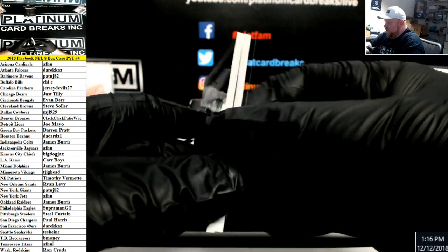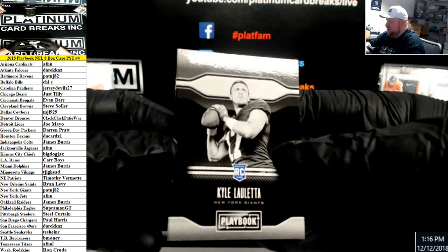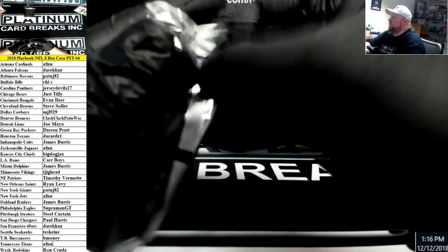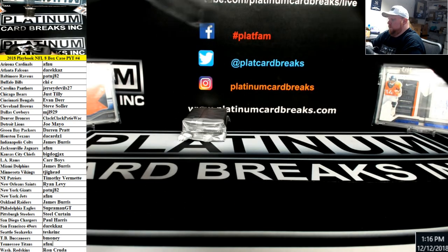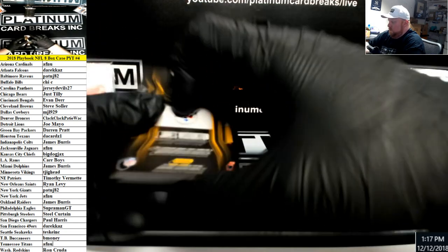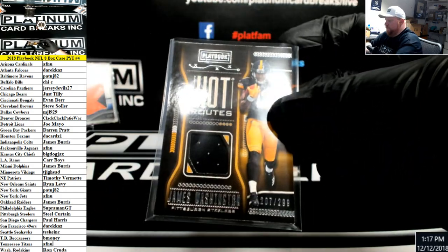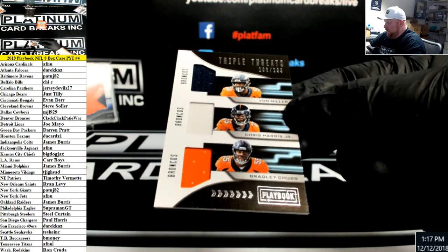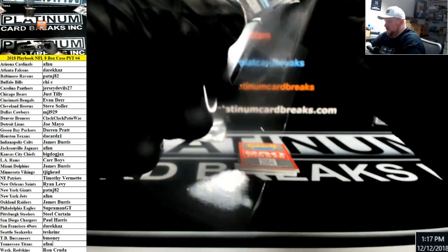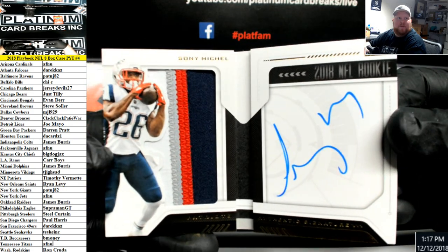And number 125 for the New York Football Giants, Kyle Lauletta booklet action. Hot Routes, 299 for the Steelers, James Washington. Triple Threats, Miller, Harris Jr., and Bradley Chubb, 299 for the Broncos. 250 Panini points. We ran them to the break at the end. And a number to 99, Sony Michel patch auto for the Pats.